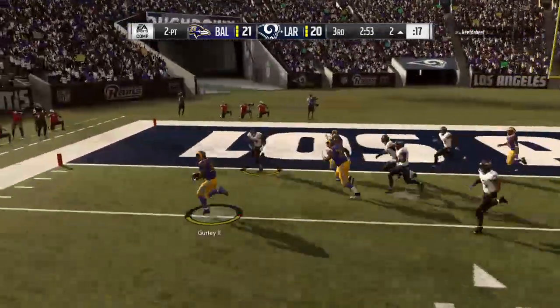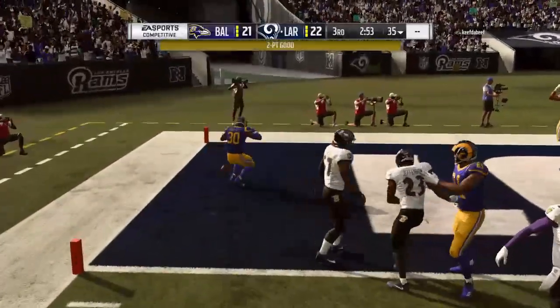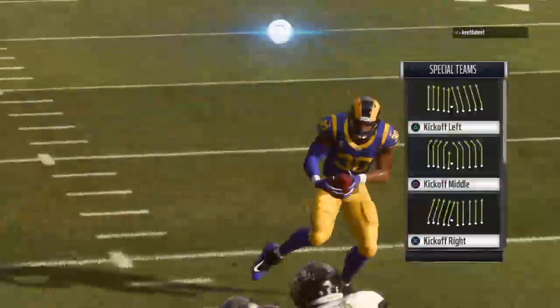They'll try and run it with Gurley, and he will get into the end zone as they will indeed claim a one-point lead.